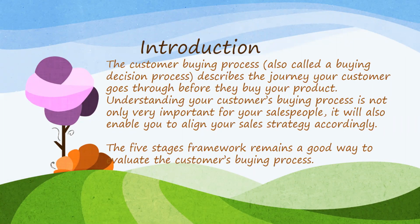The customer buying process is also referred to as the buying decision process. It describes the journey which a customer goes through before they decide on buying a product. So it's necessary for marketers to understand the customers' buying process. It is not only important for salespeople, but also important to align our strategies in making sure the customer buys the product without any hassles or difficulties.